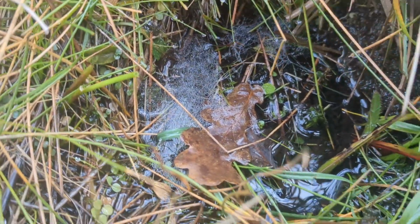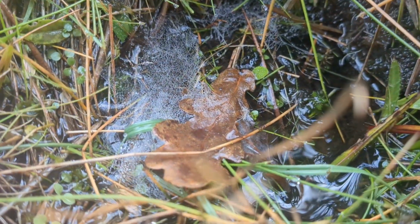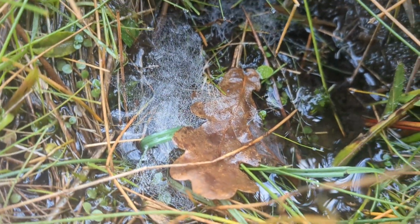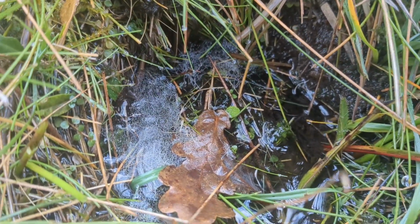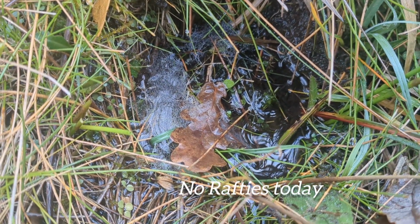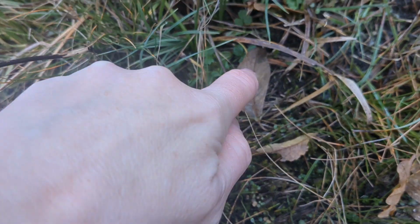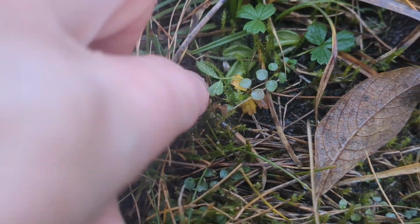Just peering into the puddles. There you go, you can see just down in here. Just try and get level with it a bit, there we go. See all that webbing? So I'm wondering if there's a raft spider living in there somewhere. Don't want to disturb it, but it would be amazing to see it. Just spotted another butterwort hiding right in here. There we go.